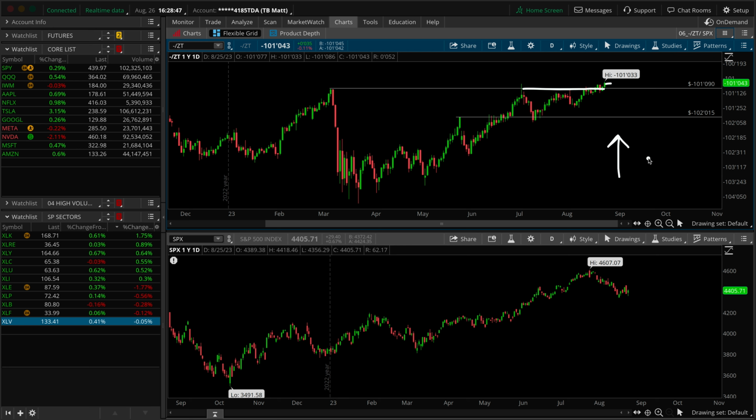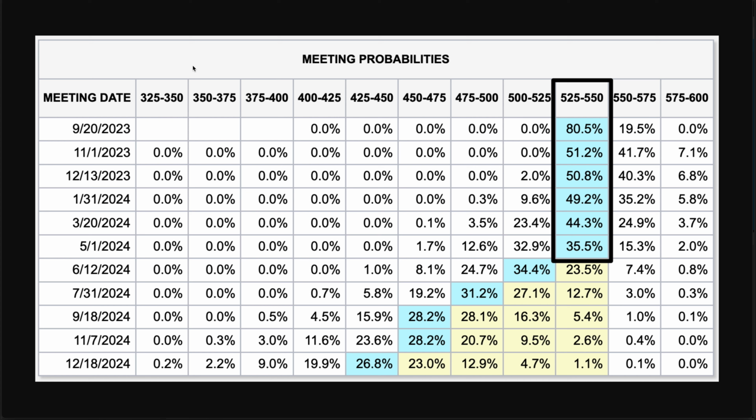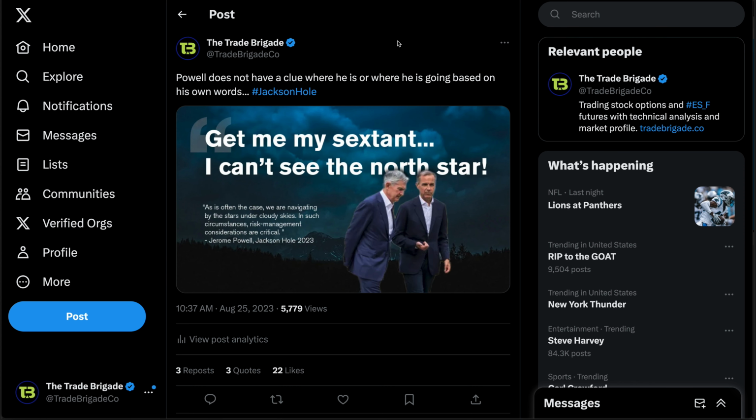So here's a snapshot of the meeting probabilities prior to Jackson Hole kicking off on Friday, and you can clearly see that we're just higher for longer, hovering at that 525 to 550 basis points. Jackson Hole kicks off, Jerome Powell gets on the mic, and we learn absolutely nothing new about his stance on monetary policy.